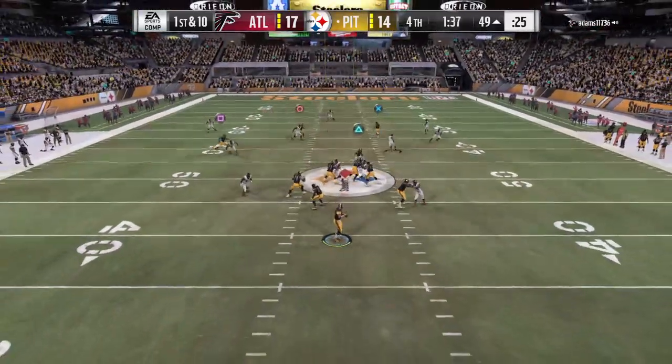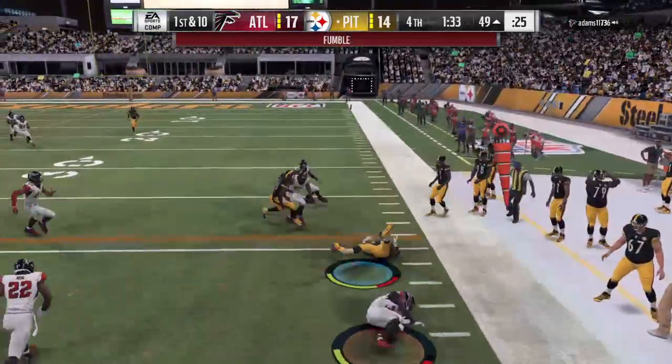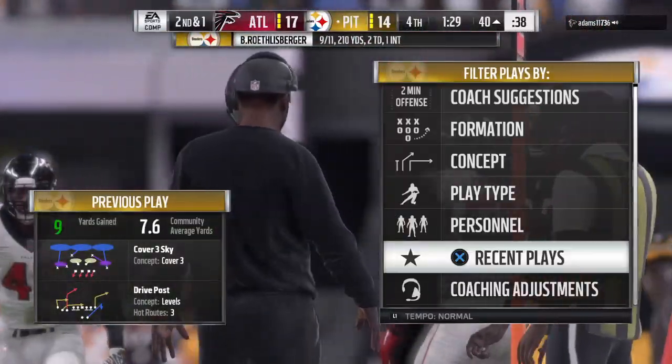He'll look to throw. Gonna throw right side here, complete. Oh, no, he lost the football. And the defense not able to get it.